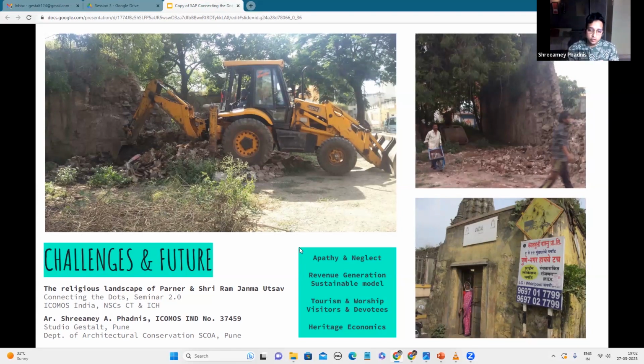How do we generate revenue for it? The family is only going to be involved so much, and the future generations, you never know how involved they will be in all of this. So we need to come up with a sustainable model to generate revenue so that the site is self-sustaining.